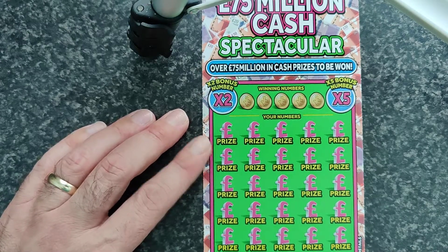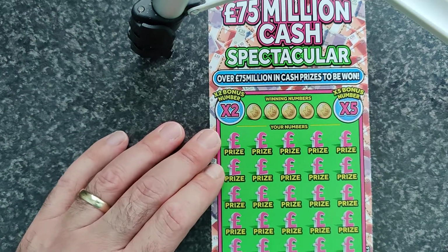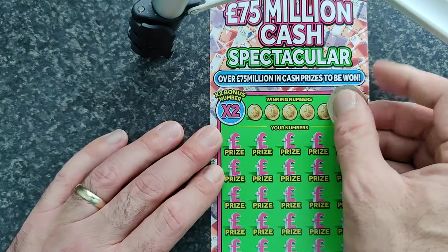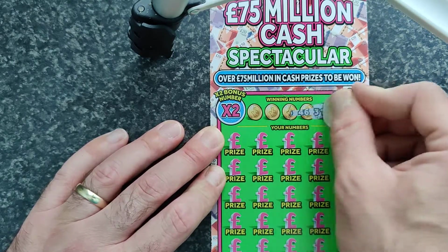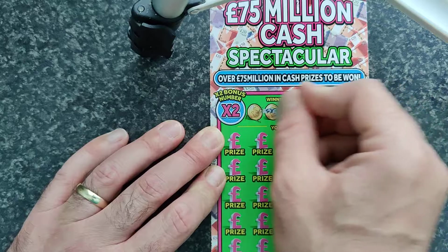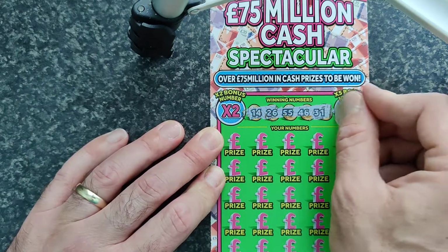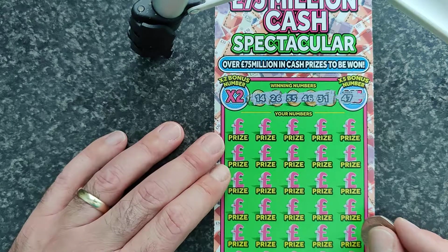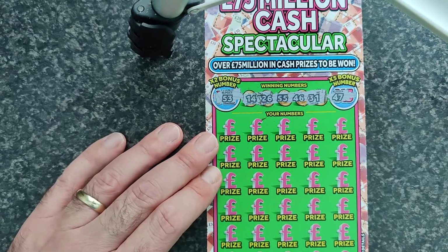£5 one done. Right, let's see if we can match some of these numbers. Right, here goes. We have 31, 46, 55, 26, 14, 47, and we have 53. So let's see if we can get some matches done.